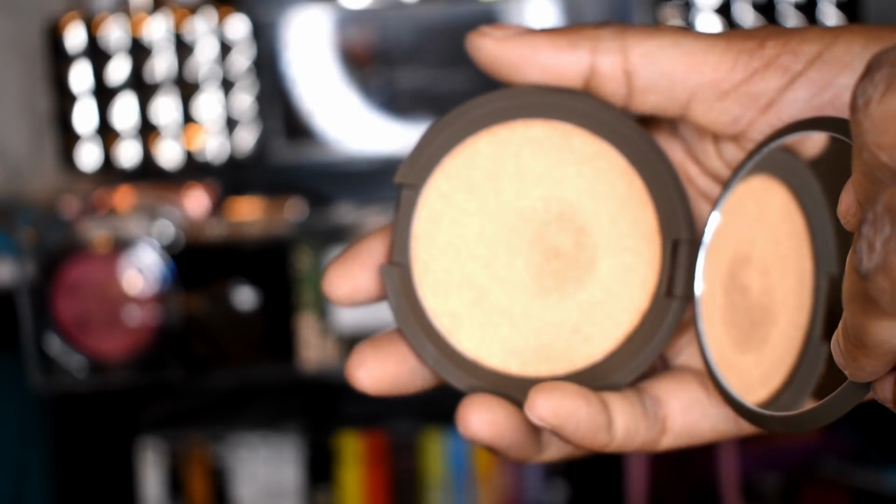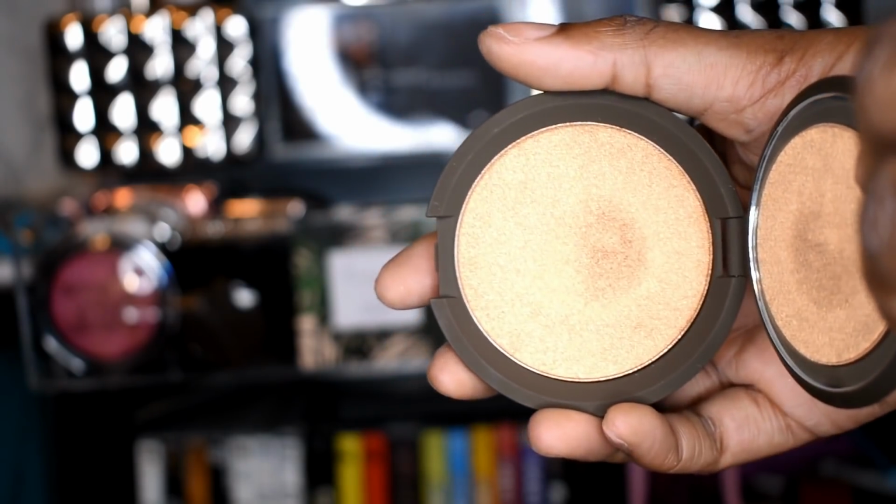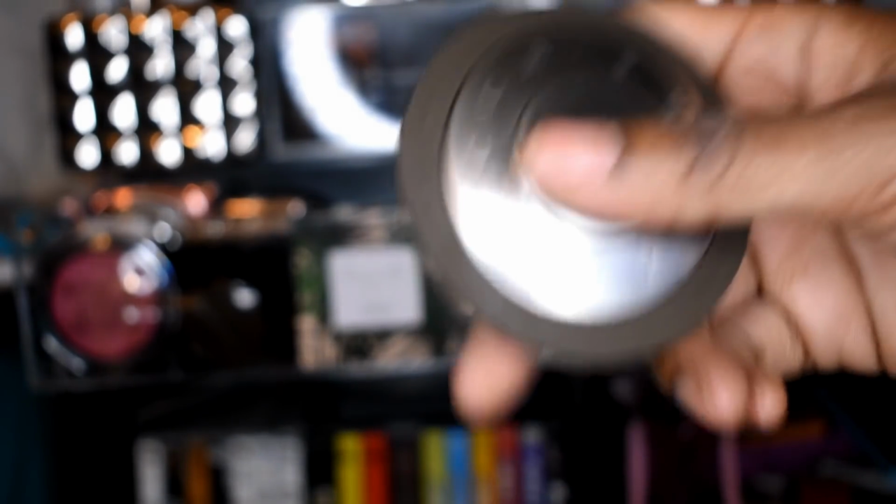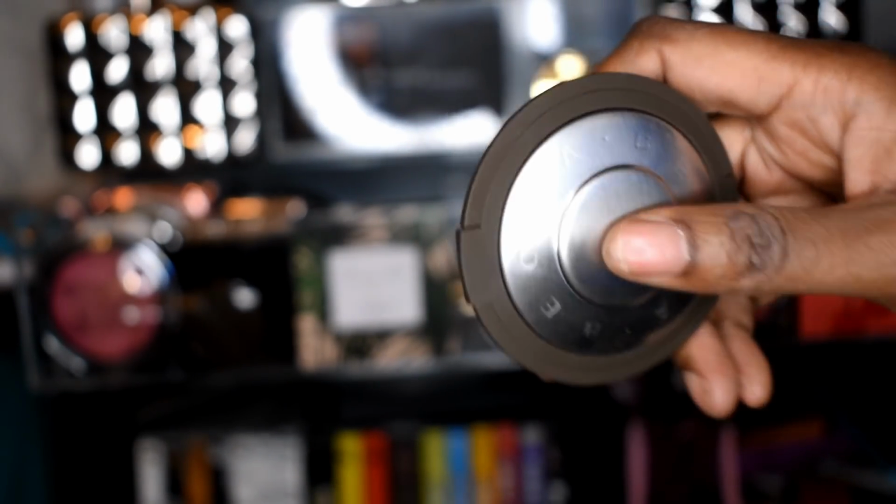Next, I have a highlighter from Becca. I have quite a few from Becca, and this one's in Chocolate Geode. This is a very, very beautiful dark chocolate highlighter. Anybody my complexion or darker, I think you would really like this one.